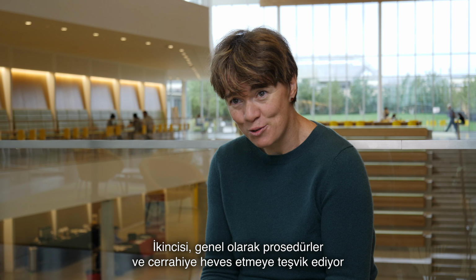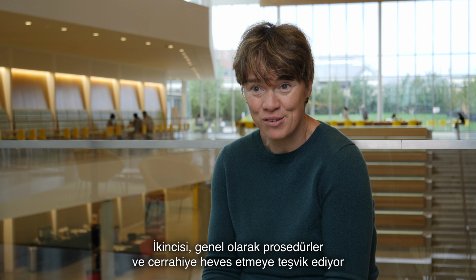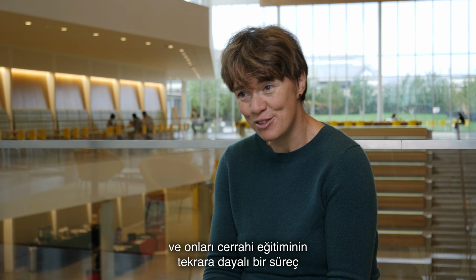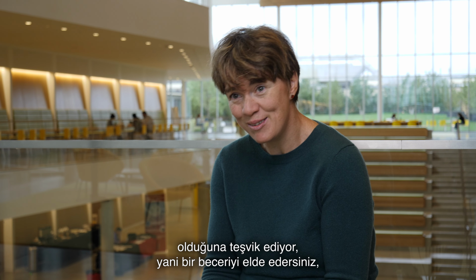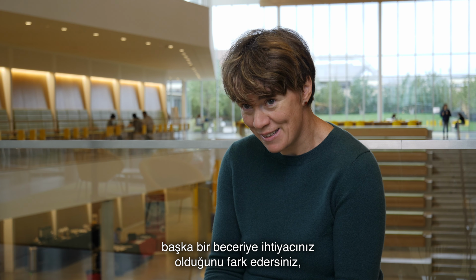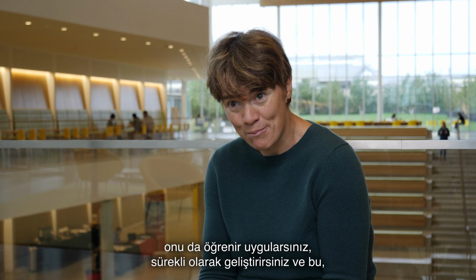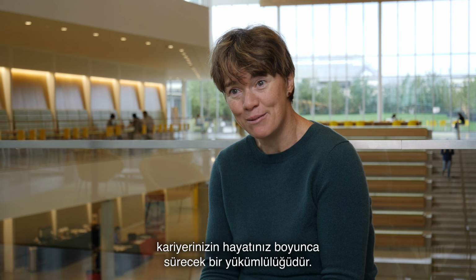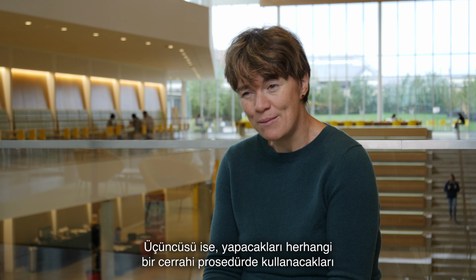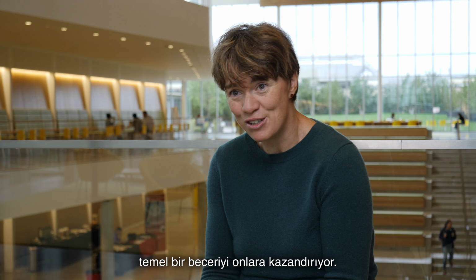The second is to encourage an enthusiasm for the procedures and for surgery in general, and encourage them in the idea that your surgical training is an iterative process. You acquire a skill, you practice it, you discover that you need another skill, you go learn it, you practice that. You constantly improve, and that's a lifelong career commitment. And the third is to give them a basic skill set which will translate into any surgical procedure that they undertake.